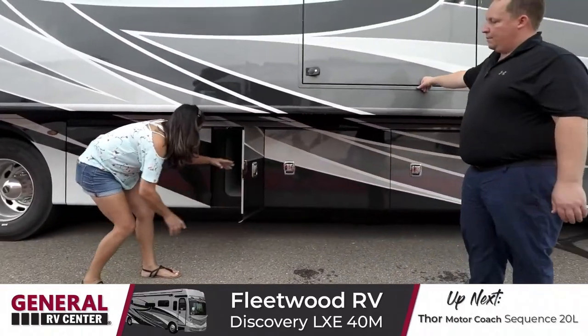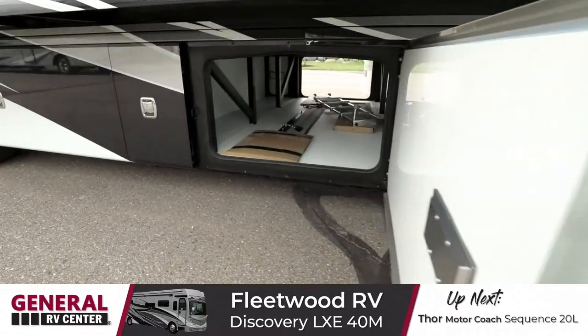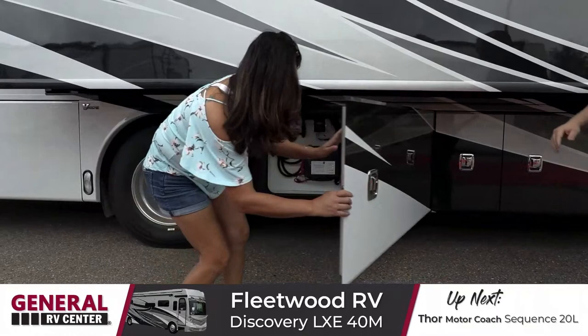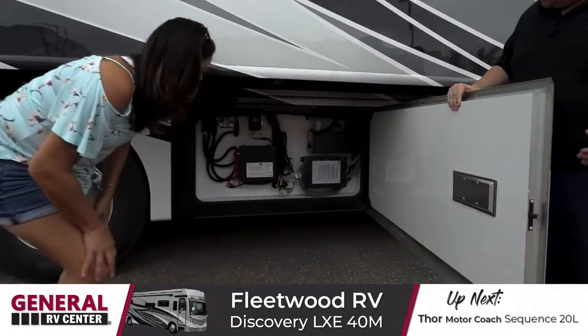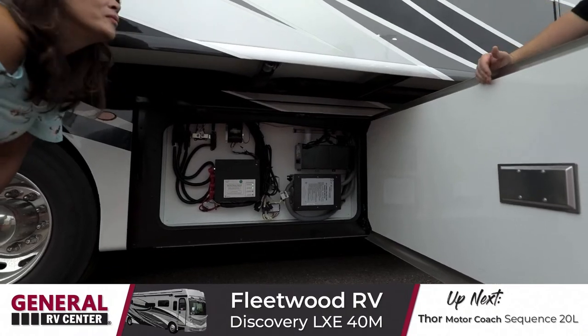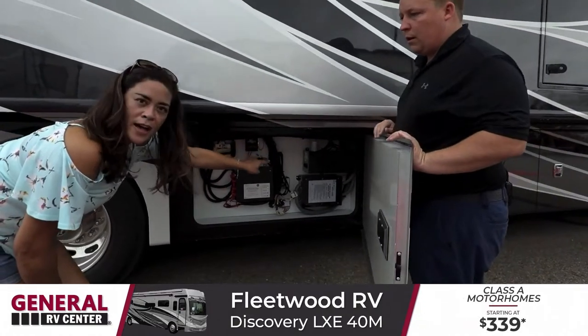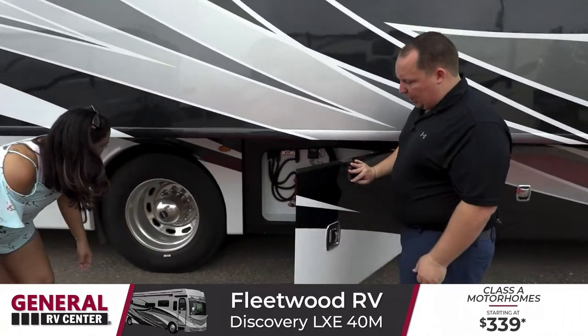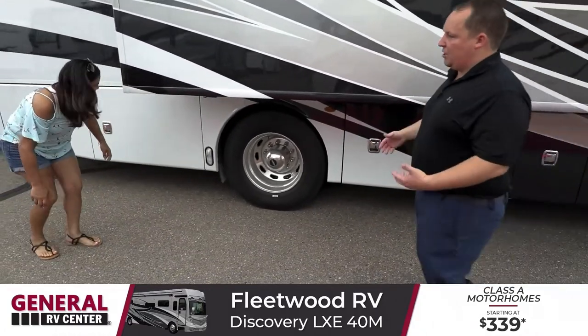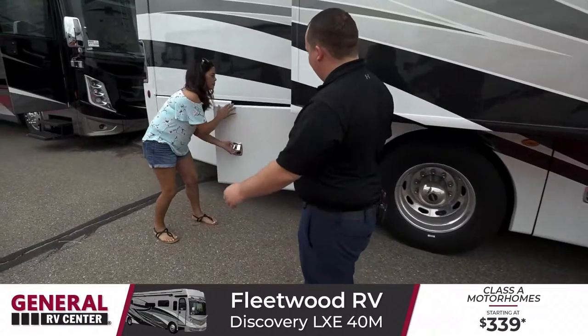More storage, look at this. Storage on a diesel pusher is incredible. Oh, wow. Yep. So here's your surge guard protector, some of your battery control center, and everything. Also, we got a central vac as well. Very nice. Also, I would like to add the nice chrome handles and nicely appointed finishes on the outside.